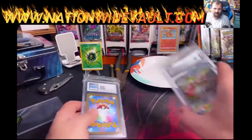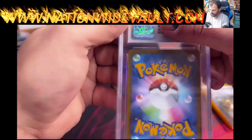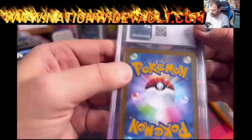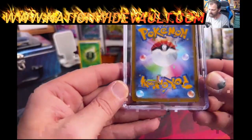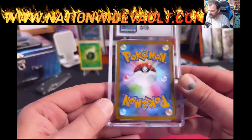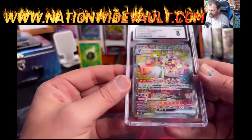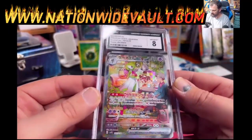Now, I sent this and this the same time. And I'm telling you, when I sent these they were immaculate. Like, centering's a little off there. But it's not an 8.